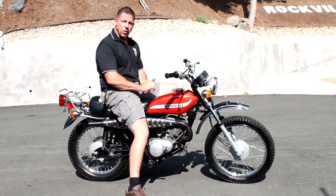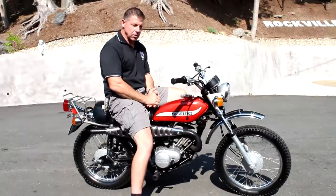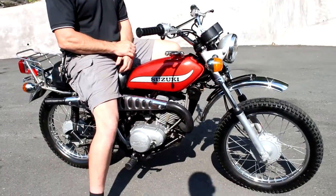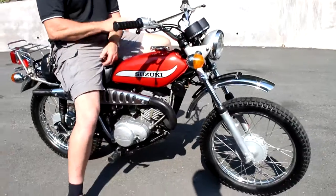Ken Kaplan from the New England Motorcycle Museum. Today I've got this awesome original 1972 Suzuki TC185 Ranger. Really widely used in farming applications in the United States and in the UK, overseas, Australia. It has a dual range transmission.